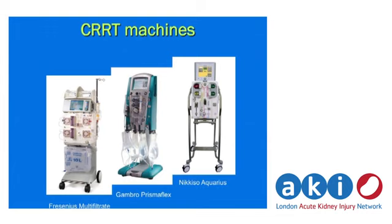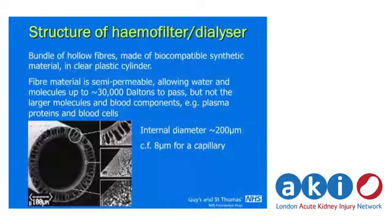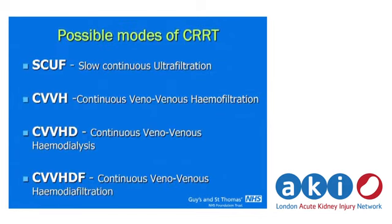It does take a while to get used to one particular type of machine. It's quite unnerving for nurses who are used to one machine to go and have to use another. It takes a little while to get used to. This is the same picture as one that Molly showed, and it was just to emphasise the amazing thing that we're trying to do of getting blood to pass through these capillary hollow fibres with a lumen just about 16 times that of a blood capillary, and hoping that they won't clot very quickly.